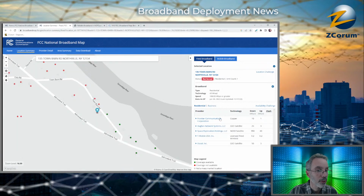So something changes. So I've got a home right here. And I've still got Frontier, copper in this case, only a 10 by 1. And I've got satellite. I've got T-Mobile thrown in there now, but apparently not very fast, probably not 5G service. So I've got 0.2 by 0.2 on my satellite. And I've got copper, again DSL, at 10 by 1. So a lot of times this is what you'll see when you have DSL. So that's right here. So this is the borderline right here between good internet and bad internet.